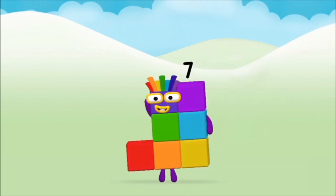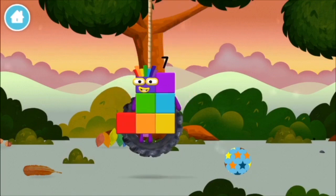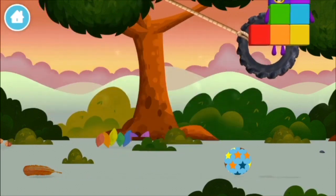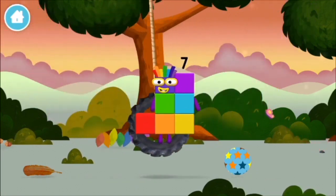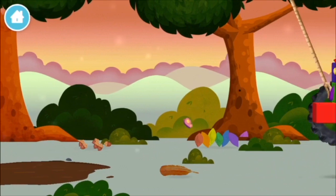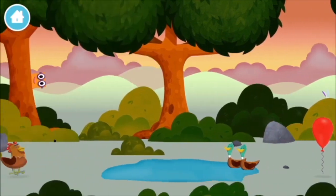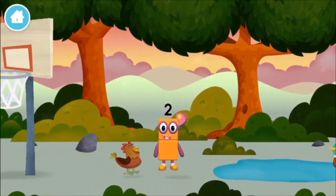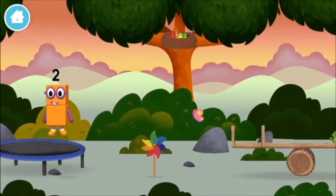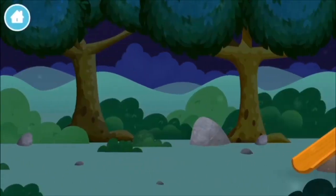Which number block do you think adding these together will equal? Correct. You chose the right answer. Add the number blocks together. 9. 1. 1 plus 9 equals 10. Marvellous! You made number block 10. Congratulations! You have unlocked a football. Football. Let's play. Can you help find all of the number blocks?